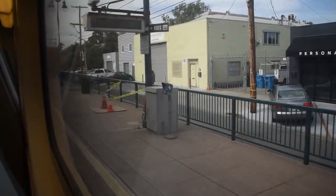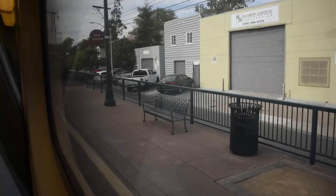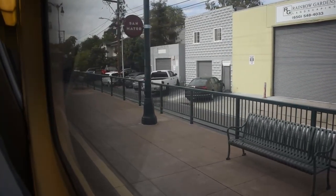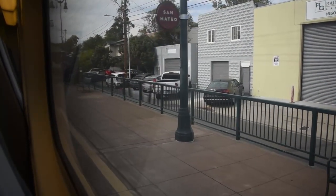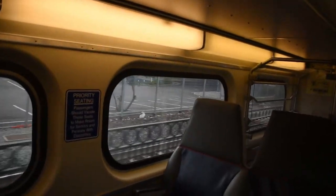San Mateo, now we're in San Mateo. Where are we? We're in San Mateo, we're south. So which one are we supposed to go to? Millbrae. I don't see anything to see.